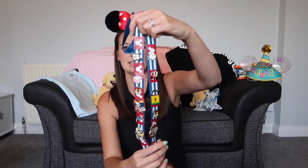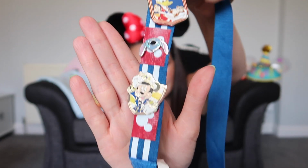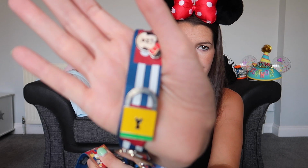So she picked this cruise line one. Actually, I think my little sister picked the cruise line one because she just got back from a cruise, and it came with these little ones. So you got Donald, Mickey, Minnie, and it did have a Goofy pin on there as well, but he traded that for this one, which actually is a limited edition pin. But we're very new to pin trading. We don't really have a clue what we're doing.